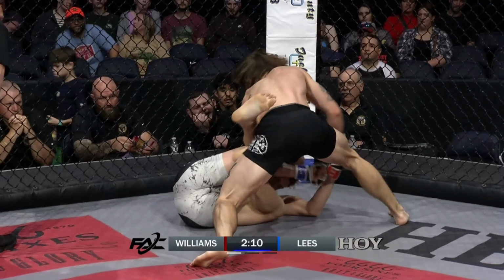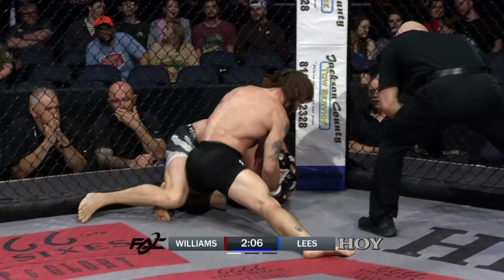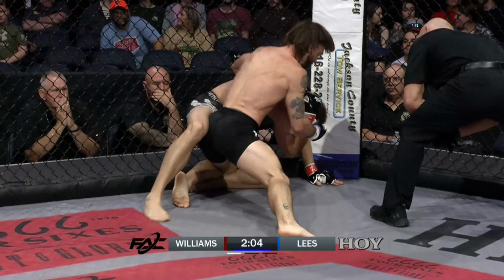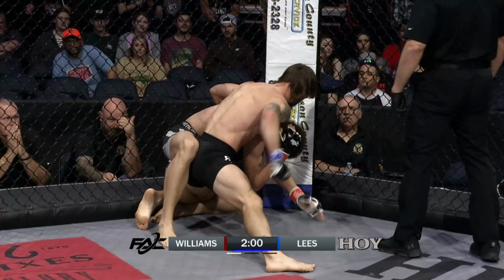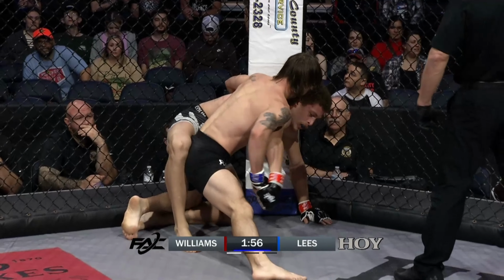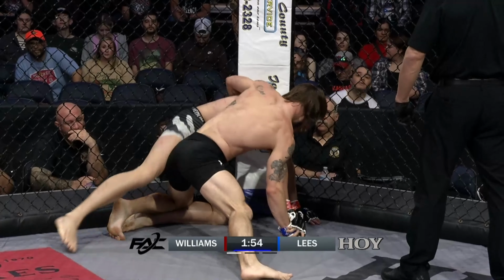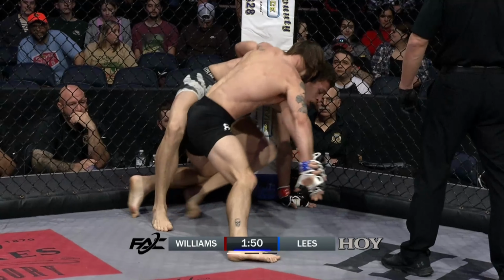Antwine can't allow Kellon Lees to have this posture on him. On the right hands, one-way traffic now, right hands. Those are thudding shots. Lees just looked back at referee Nick Barron. Now, I don't like that. It's on you to keep working until the ref stops. I don't like the glance over to the ref. Keep doing your job, which is to damage the opponent until the ref decides it's too much.